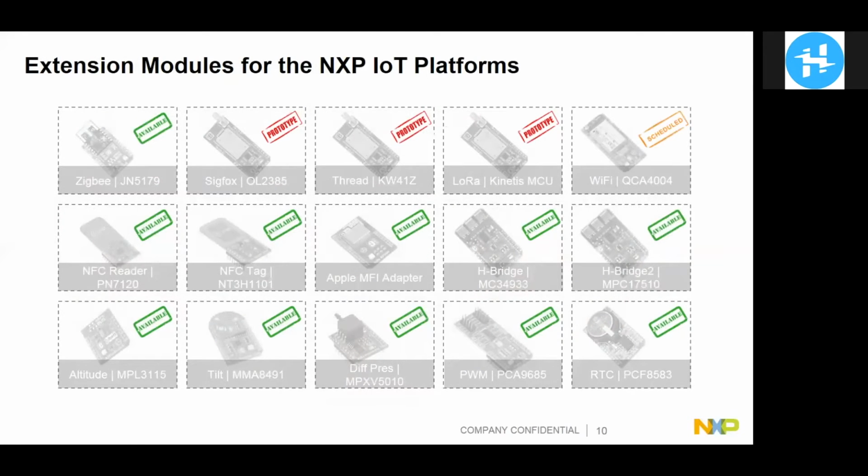There are numerous extension modules, or Click modules, as they call them, the clipboards. You can see that we have put in green what's available. Red is a prototype and orange is scheduled. The Sigfox actually has just been implemented. So you can see there are different ones; we're going to add to the library of these clipboards that are available. And for certain boards, we will have them available as an element in the tool library.